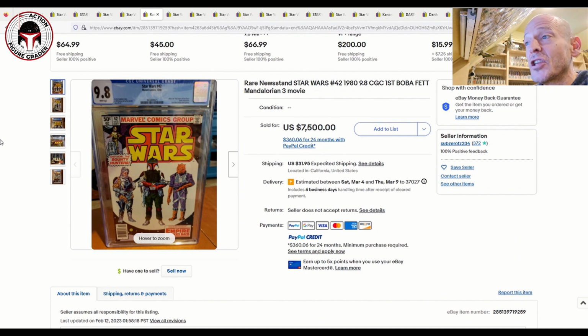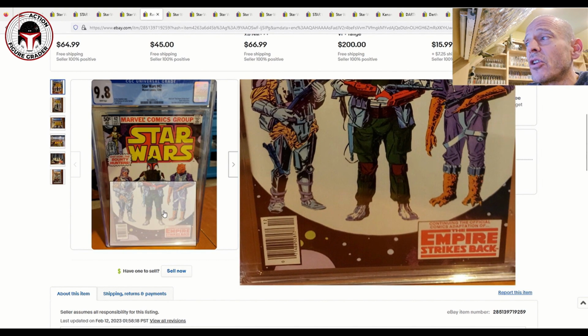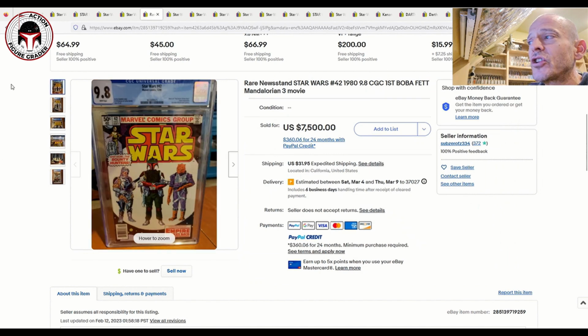And of course, I'd love to add this one. And this price, I don't know if this is legitimate or not, but it says it was a legitimate sale. And that's for Star Wars number 42, the first appearance of Boba Fett, obviously. And this was a newsstand, and this is a little tougher to find in a newsstand edition. Now, during the height of The Book of Boba Fett, this book hit a price peak of $5,500 for a newsstand edition. Now, this is saying that this one sold for $7,500. So I question whether this is a legit sale or not. But it is listed as a sold, confirmed listing.